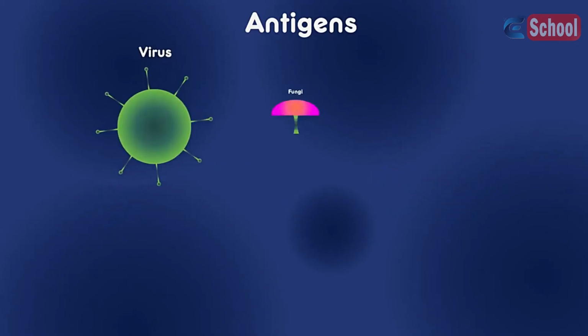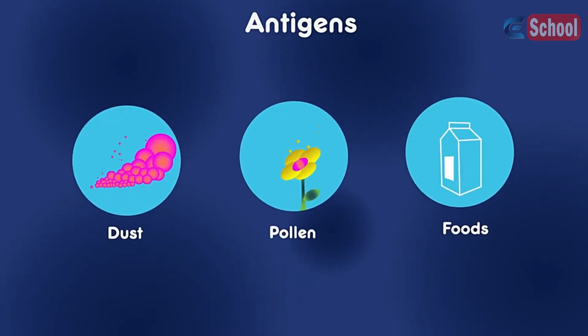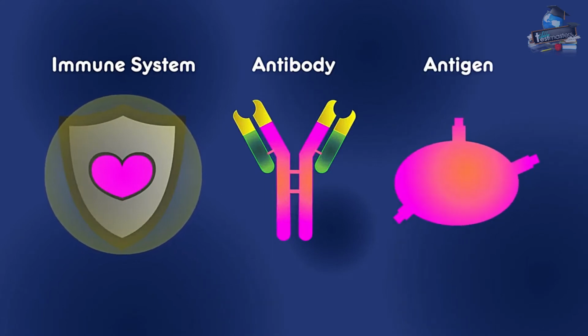They can be viruses, fungi, bacteria, and some non-living substances such as toxins, chemicals, and foreign particles. They can even be allergens like dust, pollen, or certain foods that cause allergic reactions. Antibodies are produced in the immune system in response to the presence of an antigen.